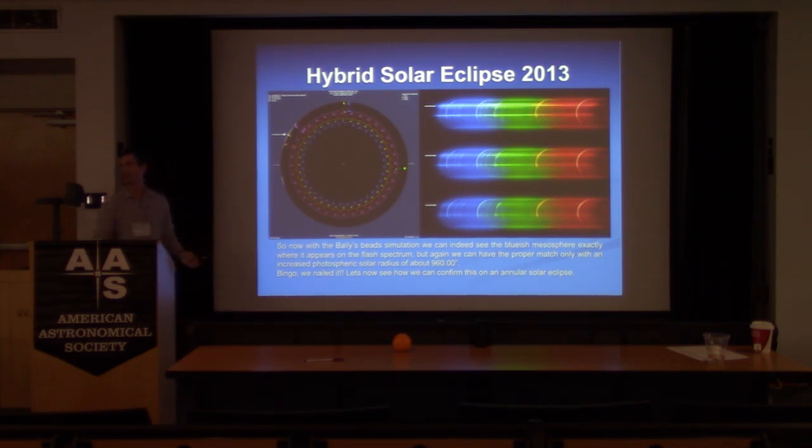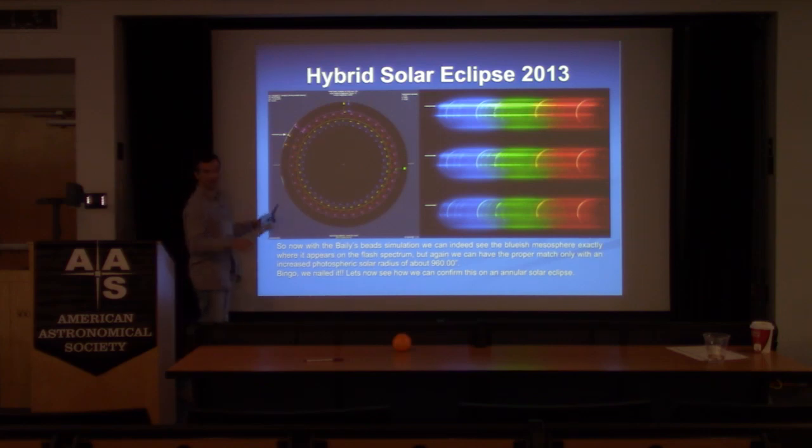For example, next August, I would love it if some people would do those flash spectrums, because the more we have, the better. It's quite easy to do. Of course, we need to have some good resolution as well. But anyway, it's a fairly easy experiment to do, and the results can of course be absolutely fantastic. So hopefully more people will get into it. So this is really the key: matching the simulation with the flash spectrum and the pictures. This can give you exactly the solar radius.